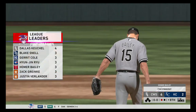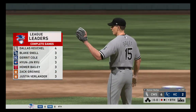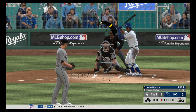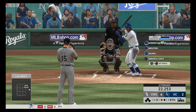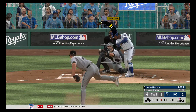So you've got to figure he's got a good chance here to finish this one off. And with that in mind, we take a look at the league leaders in complete games. And as you see, he's right up there among league leaders in that department. The third baseman, number 7, Michael Franco is at the plate as he looks at ball 1. 2 runs, 4 hits, 1 error so far for Kansas City.